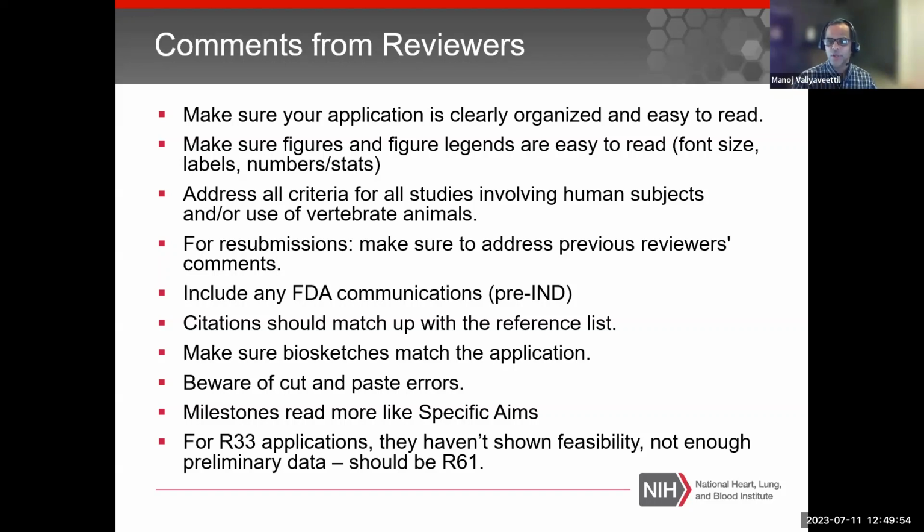Whatever we are proposing, the research strategy needs to resemble the vertebrate animal sections of what we are proposing. So don't miss those kinds of points. These are some comments which we are getting from the reviewers whenever we do this review process. For sure, for resubmission, Chris already mentioned that, please try to address almost all of these reviewers' comments. Even if it's not addressable, you need to try to address it.